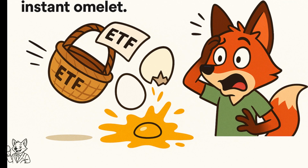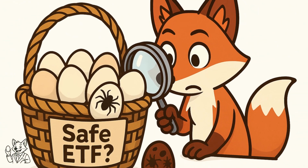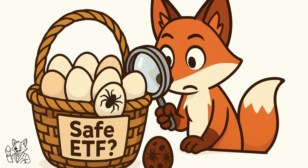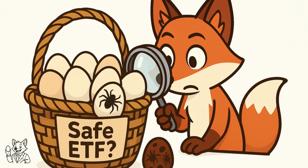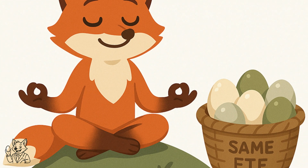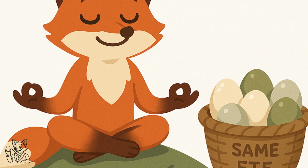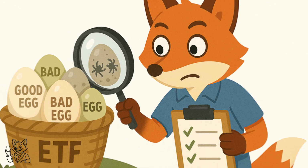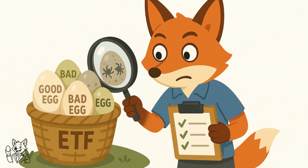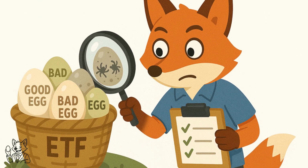And the worst part? Some ETFs are so small that any movement sends the price tumbling. Imagine an ETF with only 100 investors. If 2 of them decide to sell, price hits the floor, basket flips, instant omelet. That's the danger, when investors focus on the basket but forget to check what's inside. Mr. Fox now understands that it's not just about having a basket, it's knowing what it carries.